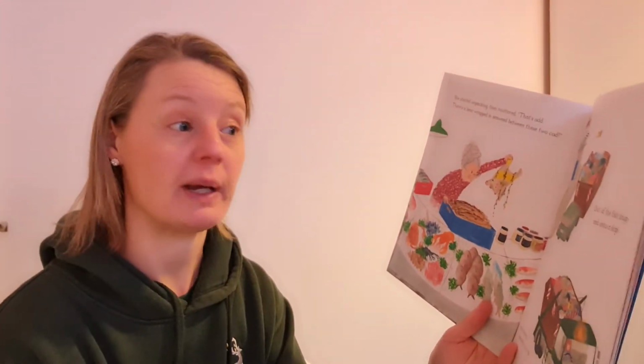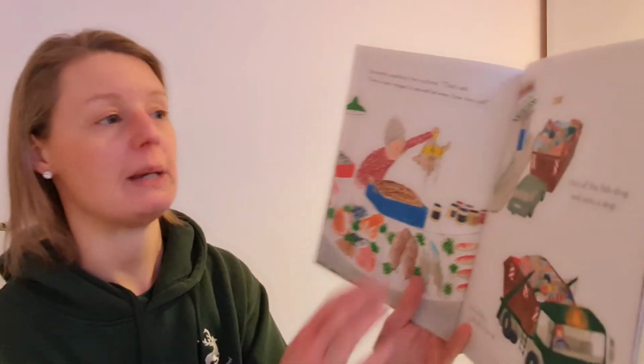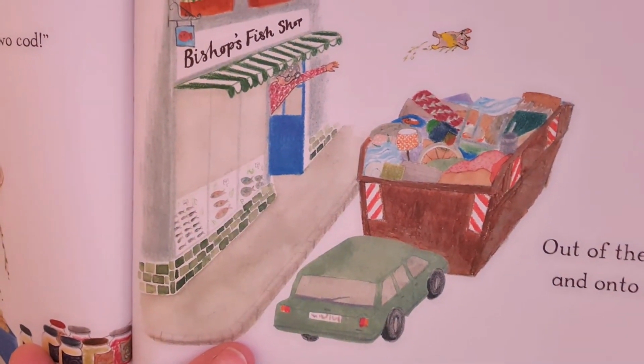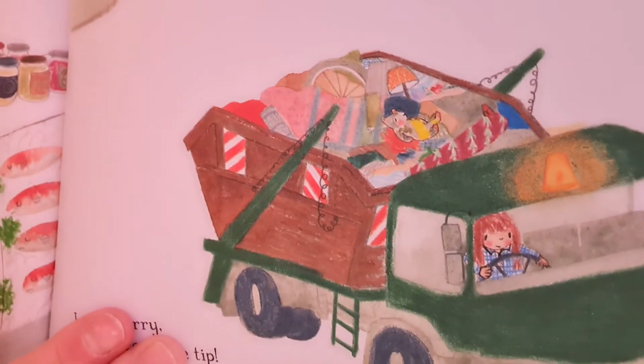Out of the fish shop and onto a skip, into a lorry and off to the tip. If you look in that picture carefully, you can see that Mrs. Bishop has thrown him out of the window and he's going to land in the skip, and off he's going to the tip.